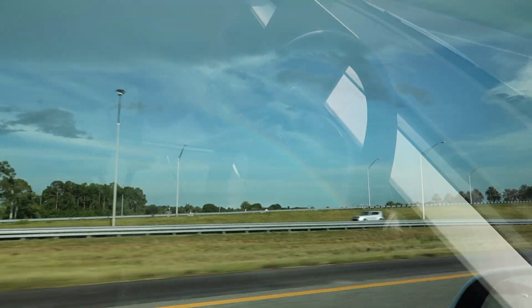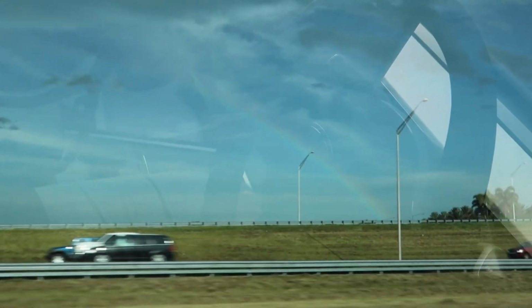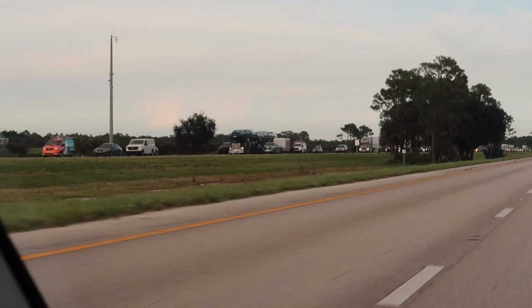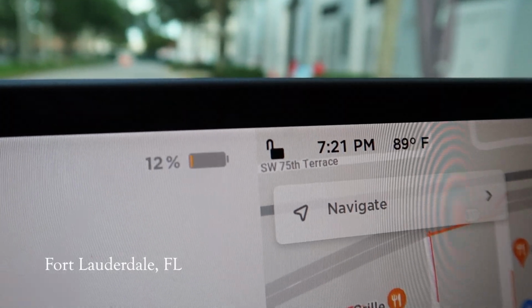I left at 5:34 p.m. to finish the final stretch of my drive back home. This was a distance of 129 miles, and I ended up arriving at 7:21 p.m. with 12% battery.